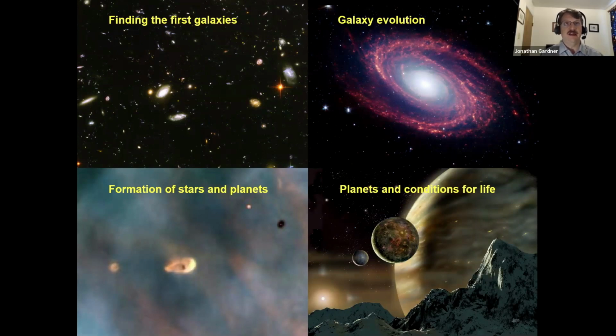So back when we were envisioning and planning the Webb telescope, the science working group defined 4 science themes to guide the construction and capabilities of the observatory. We have finding the first galaxies that formed after the Big Bang in the early universe, tracing the evolution of those galaxies over time to become the bright spiral and elliptical galaxies that we see today, the formation of stars and their planetary systems within our own galaxy, and then exoplanets and planets in our own solar system and the conditions for life.